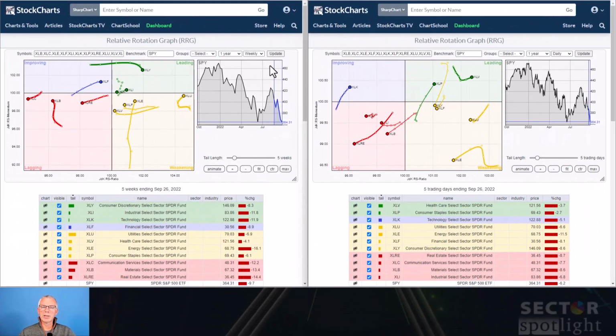And now for the real thing. Let's see what is actually happening in sector rotation. Looking at the weekly RRG, we discussed the rotation of defensive, offensive, and especially the role of consumer discretionary over the last few weeks, how out of sync that was in relationship to the weakness in the market. And as you can see, we now see the tail of consumer discretionary coming down inside the leading quadrant. It's starting to roll over.